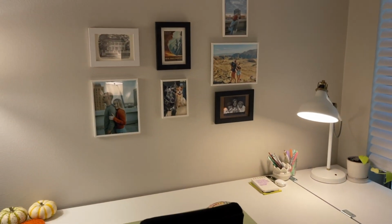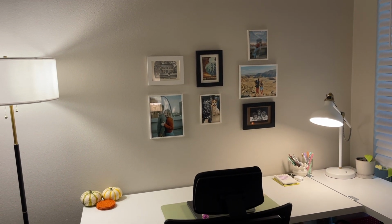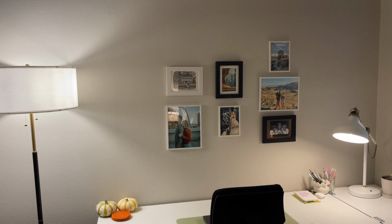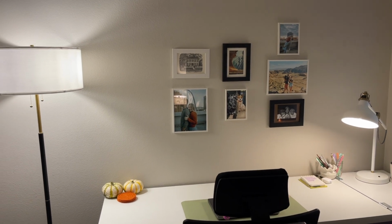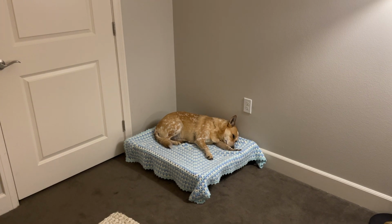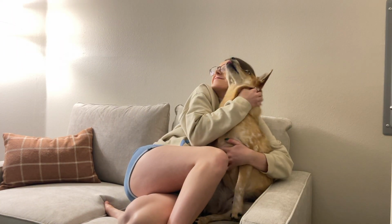And then my amazing husband did this gallery wall for me, and he was so smart. He hung up some paper on the wall, and I just think it's super cute. All these different pictures of our travels and me and my sisters and the dogs, all sorts of stuff. And then little Miss Evie has her own corner with her own blanket, of course. And yeah, that's the room.